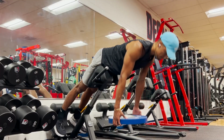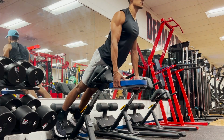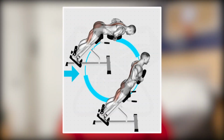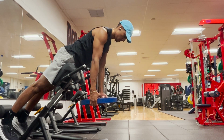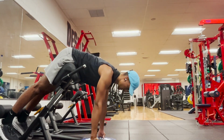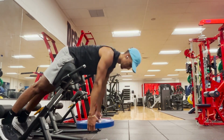Then on the way back up, you want to extend your hips to the point where your body is in a straight line. The reason you don't want to go any further than this is because all of the work will be done by your low back, which can result in an acute injury. Stopping when your body is in a straight line will keep constant tension on the glutes and hamstrings, and if you incorporate a 1 to 2 second hold, this will also increase the time under tension for these muscles.